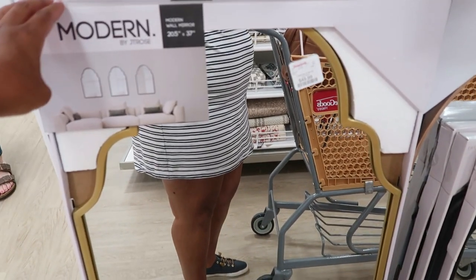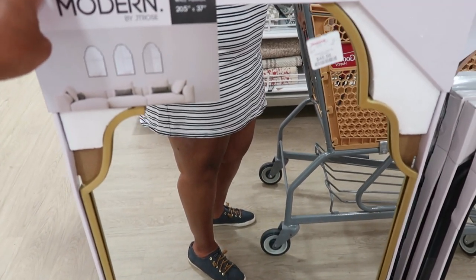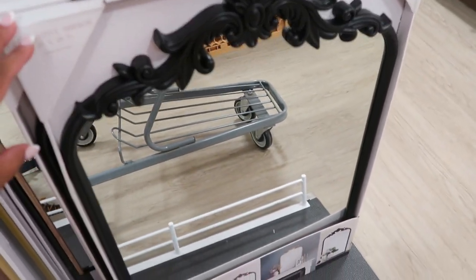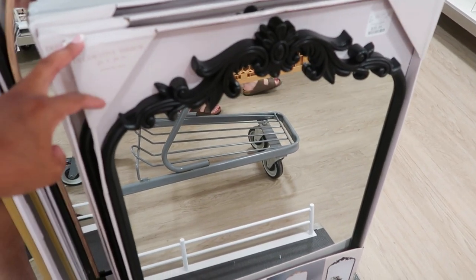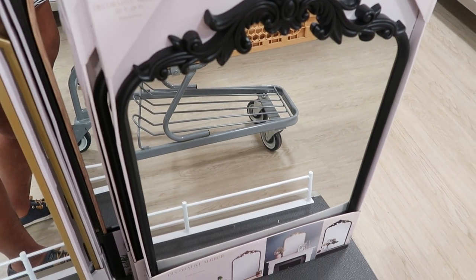All right, I feel like this is a dupe to the mirror at Kirkland's. This one is $49.99. This one is actually cheaper, so really pretty. And this one is also really pretty as well. It's $39.99. So a great bathroom mirror or even like over your console. I think that's really pretty.